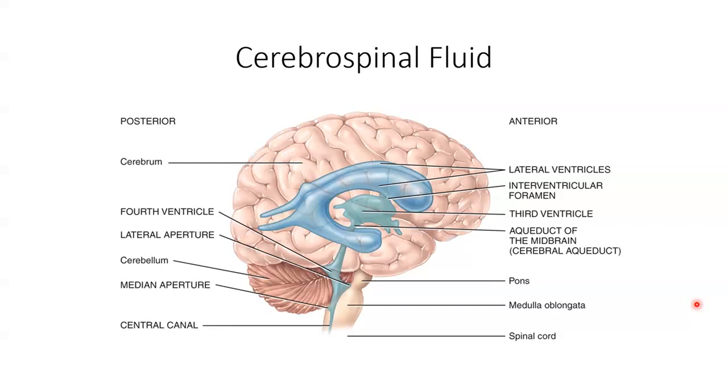So cerebrospinal fluid continuously circulates through cavities of both the brain and the spinal cord, as well as around the outsides of the brain and the spinal cord in the subarachnoid space, or that space between the arachnoid mater and the pia mater. The total volume of cerebrospinal fluid in an adult is between 80 and 150 millilitres, so not a great amount.